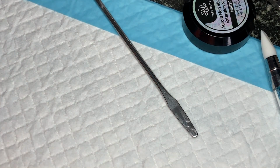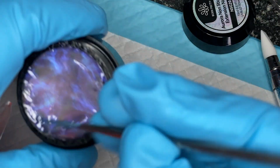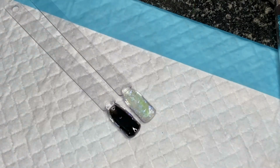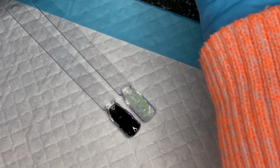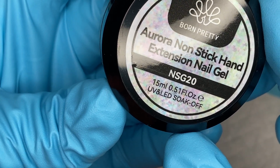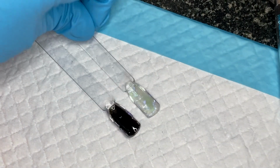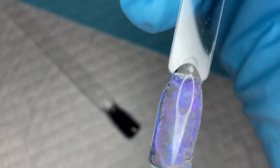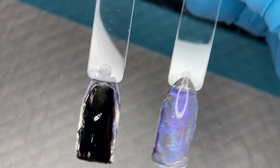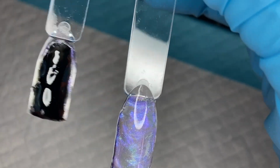Right. I'm going to do another one. And I'm going to try something else with it. Right, so I've done 2 swatches of this Aurora. By the way, this one is an SG20. So this is the one that we did with nothing else on it. So that's what it would be like top coated on that side. And then this one, I've painted some black underneath it. Let's have a look.